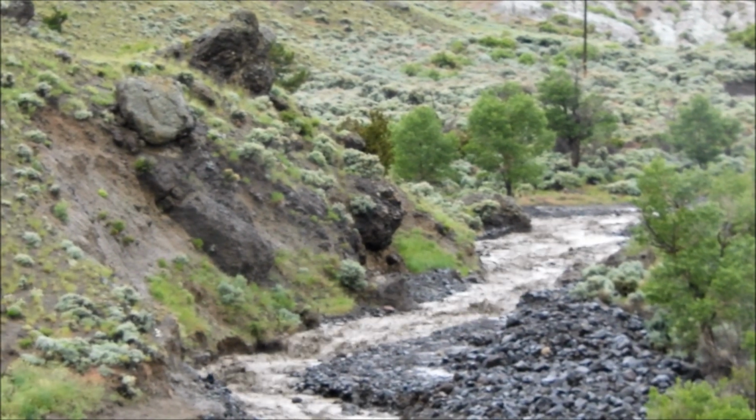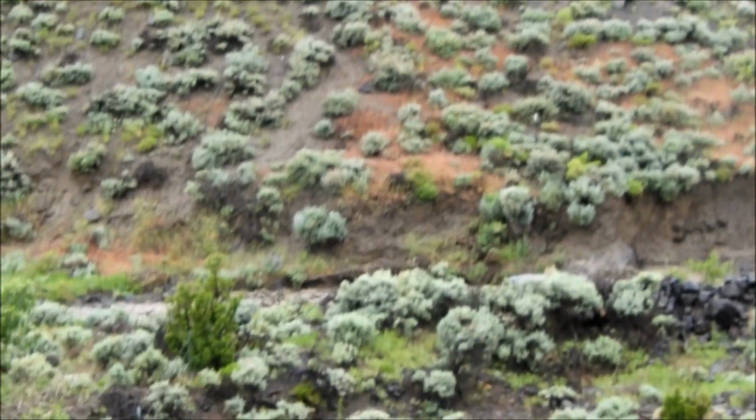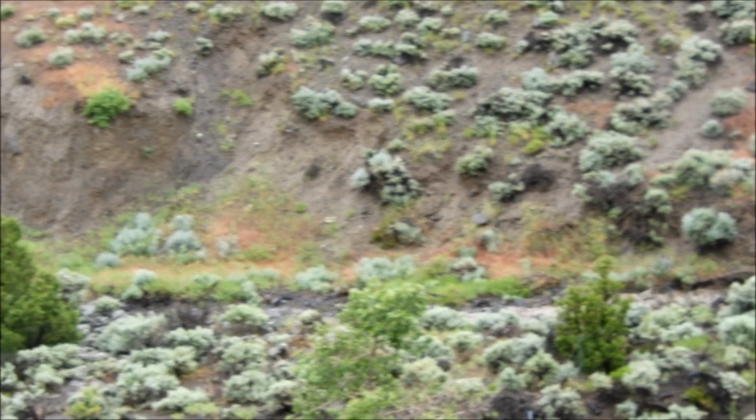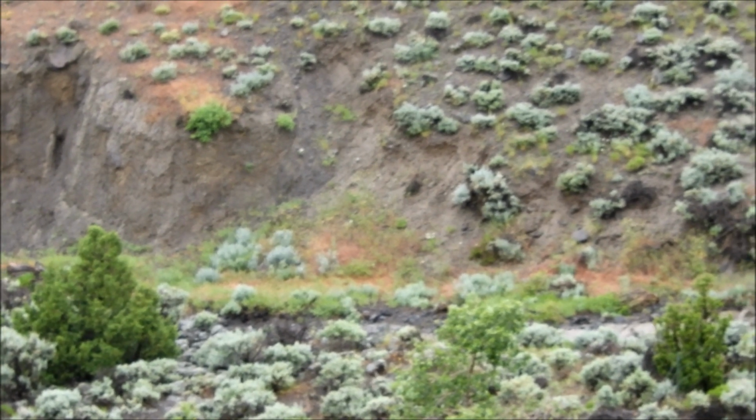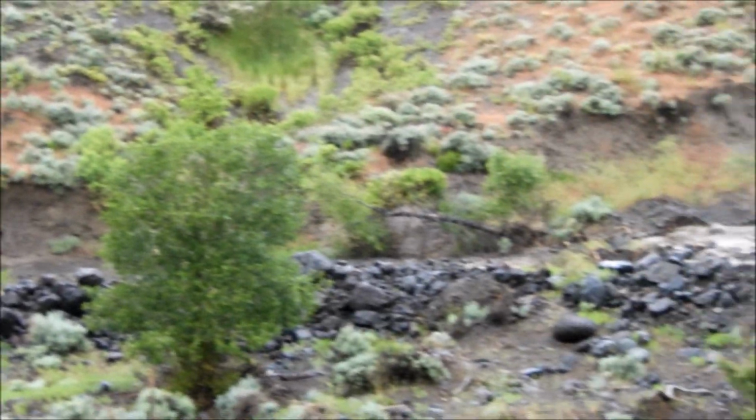We're, I don't know, 300 yards up the road, well, maybe 250. With all the windows closed, we can hear this just rip-roaring. But it's not bad yet, because we're not hearing great big boulders going ka-boom, ka-boom, ka-boom. That's happened before.